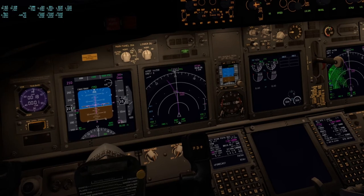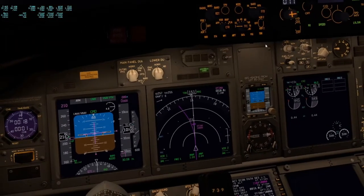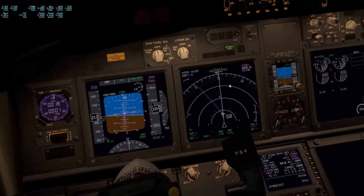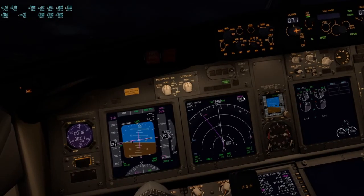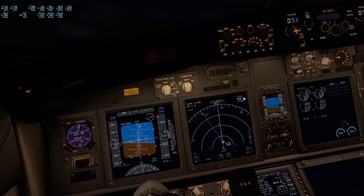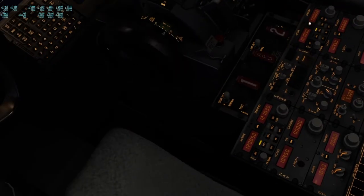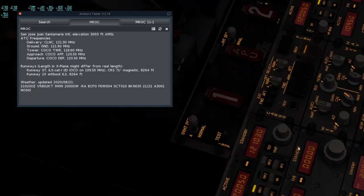Yeah, it's kind of a challenging approach. As you can see, I'm going to turn on the WX radar first, and turning on the terrain radar for me. As you can see, there's a little bit of turbulence. It's a little shaky because of the mountains. Yeah, the mountains. Okay. On 9.0, on 9.0. Let's get our radio frequencies, ground 121.90.